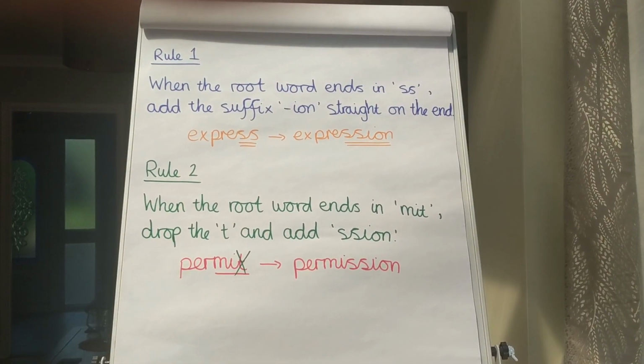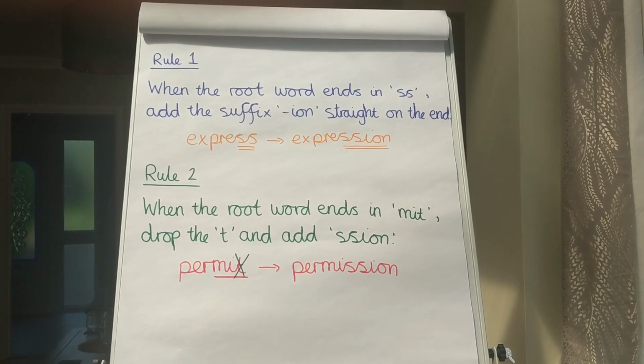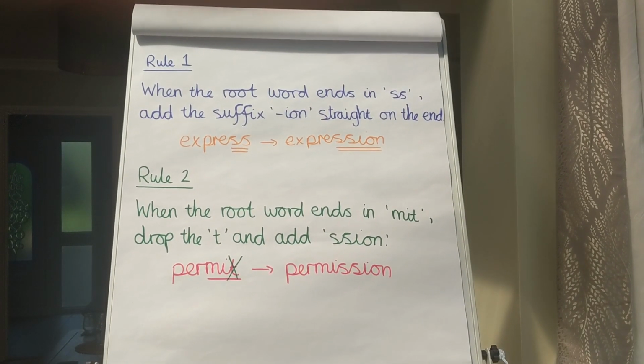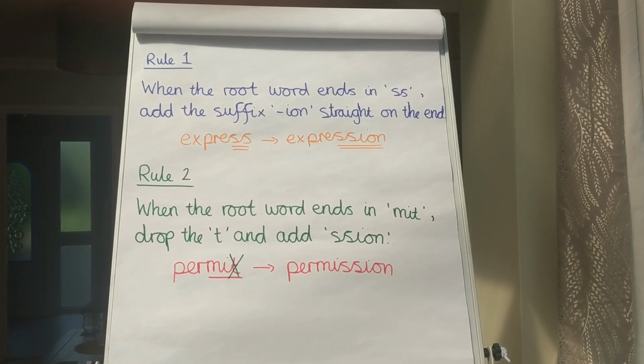Rule 1. When the root word ends in ss, add the suffix ion straight on the end. So the root word is express, it ends in ss, so you simply add the suffix ion to make expression.